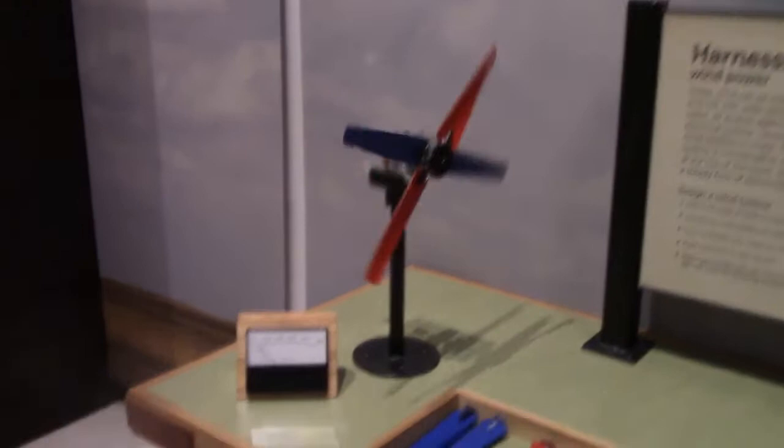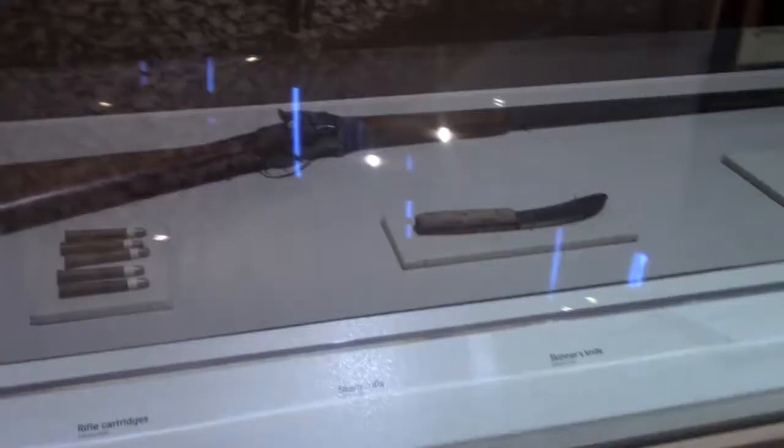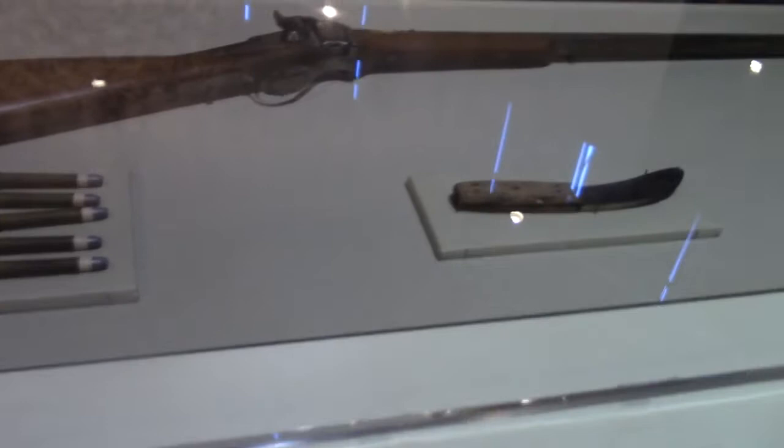I think you get the idea. Don't leave it to me to build the wind thing to power the lights on your house. It's a sharp rifle.